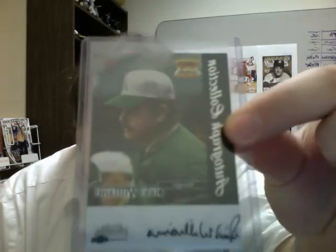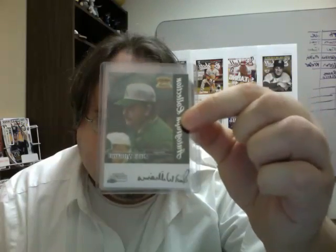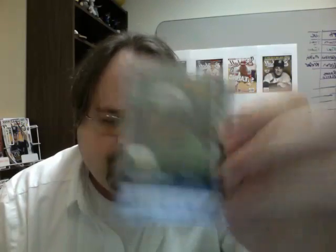Next card, Hall of Famer autograph from a set I don't have much of at all. 1999, Fleer. Sports Illustrated, presented by Fleer. Greats of the game. Dick Williams, Hall of Fame manager for the Oakland Athletics. Won 3 World Series. He's no longer with us for several years now. Boom. Maybe $12.